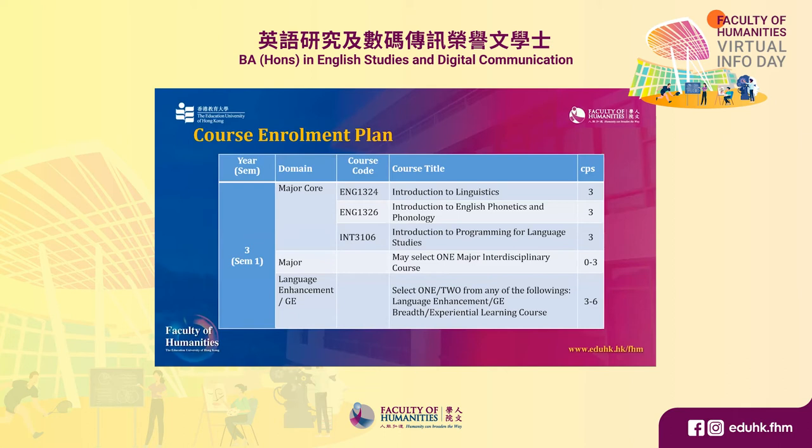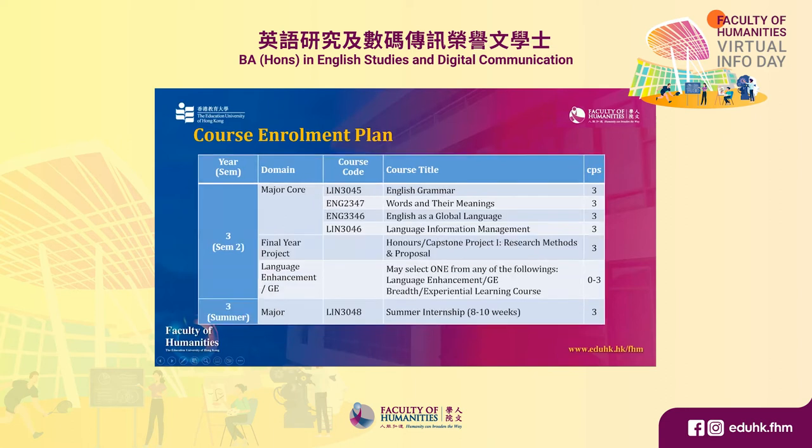As you can see here, in the first semester, we will study a number of major courses, as I mentioned before: linguistics, phonetics, phonology, and also programming. You have to take one major interdisciplinary course, and also some language enhancement and GE courses. In the second semester, you study English grammar, words and meaning, English as a global language, and language information management.